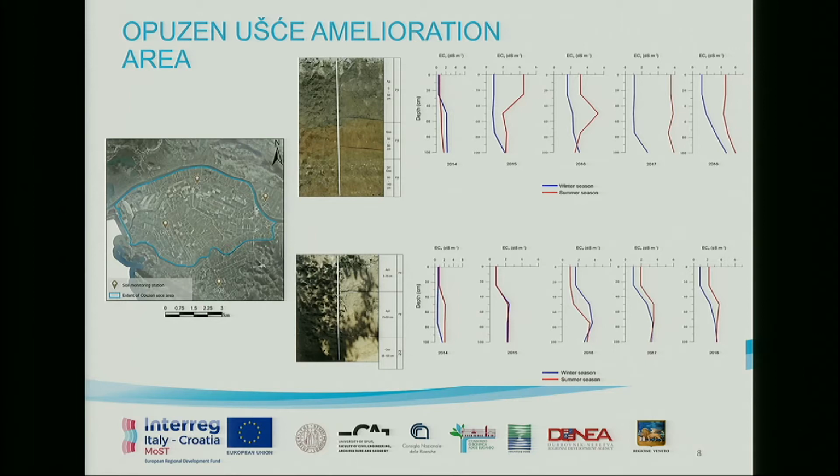And we can also see the fluctuations. It's not just the change, it's the fluctuation. The blue color is the winter period, and we can see the red color, which represents the summer period.